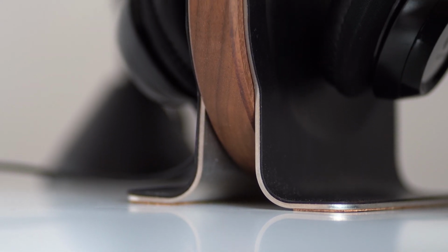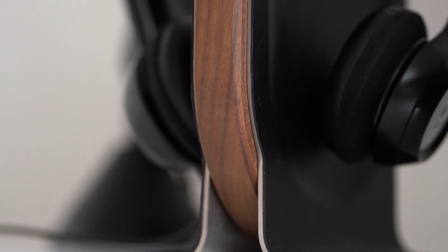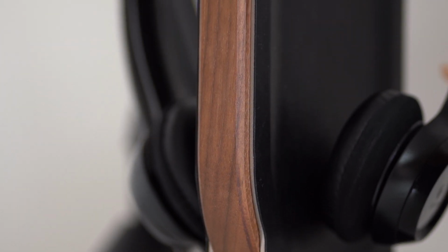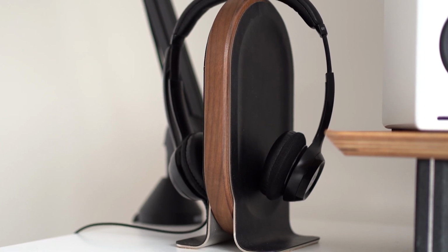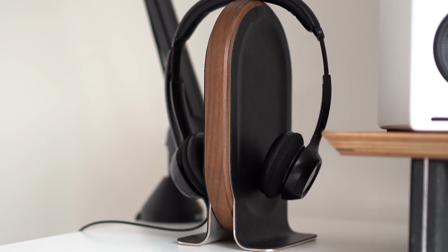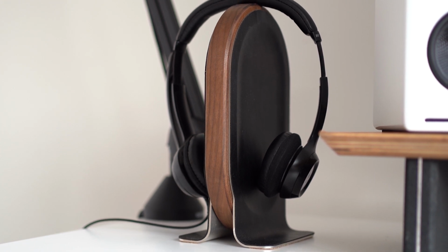Unsurprisingly, I picked up one of their walnut headphone stands to complement my desk shelf. Probably more of an unnecessary purchase, but the combination of the solid hard wood along with the black leather really makes this a nice statement addition to my work desk.